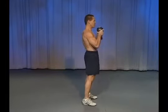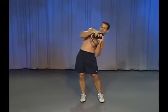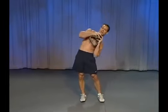So, this is also working that side region, getting the love handles and toning everything up there. You're going to feel a nice contraction along the entire side of your abdominal wall. You don't have to go real fast. You want to have a nice solid contraction. Exhale, inhale, exhale, inhale. Five, four, three, two, one, and switch.